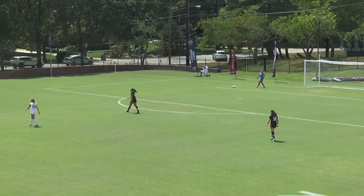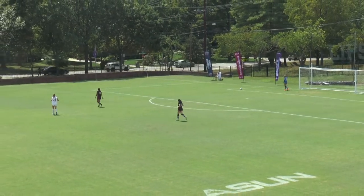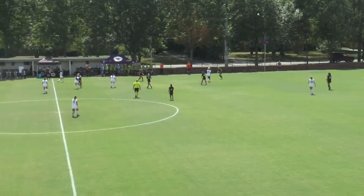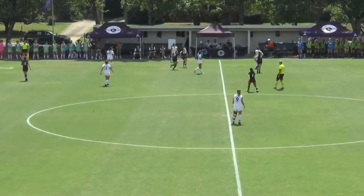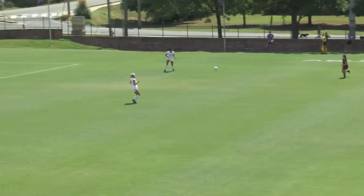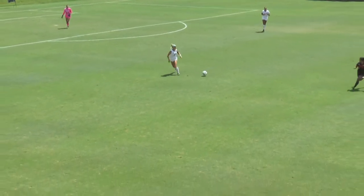One of 7 Bengals who has now started all 4 matches this season for head coach Dustin Downey. Idaho State thought there was a handball there on the far side. The head referee keeps his whistle down.